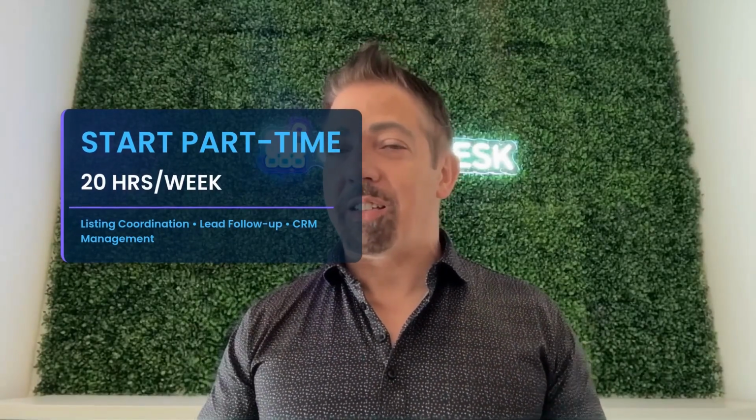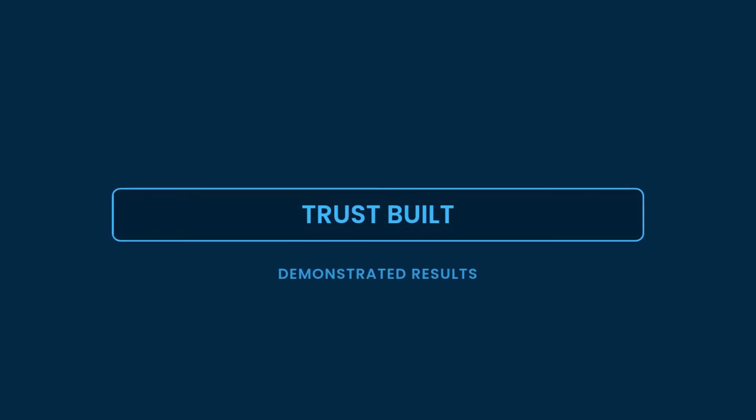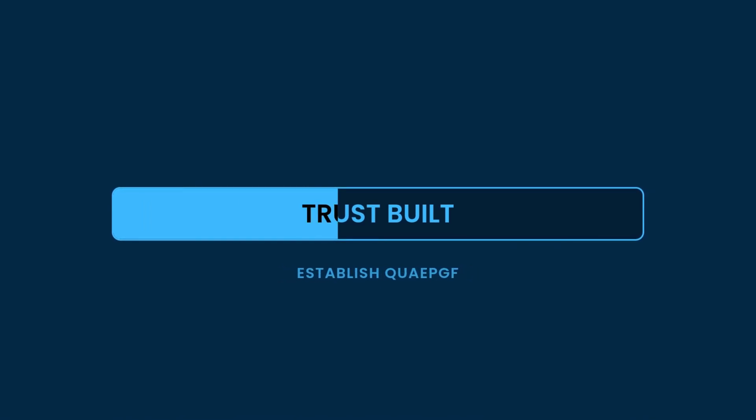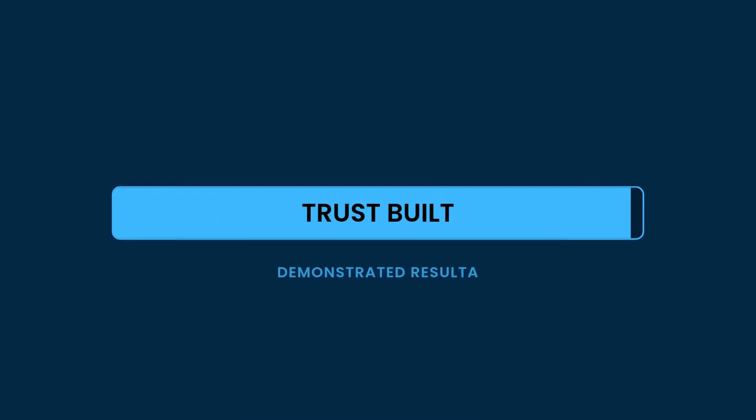Start part-time if you're new to this, 20 hours a week on 1 or 2 specific functions: listing coordination, lead follow-up, CRM management. Build trust and establish quality before expanding to full-time. The most effective long-term VA relationships almost always start conservatively and grow based on demonstrated results.